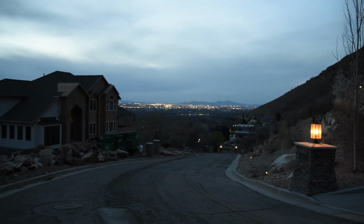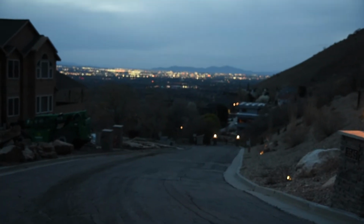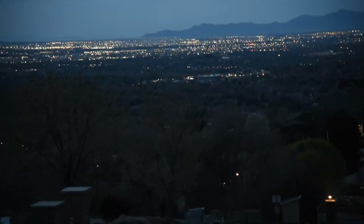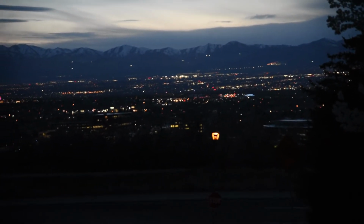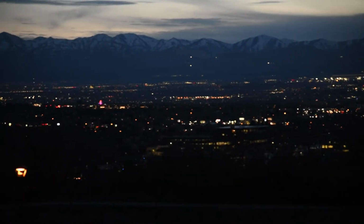A nice shot of Salt Lake City. So you can zoom in. God, I love this place. It's kind of a hole, to be honest, but I really do like it.